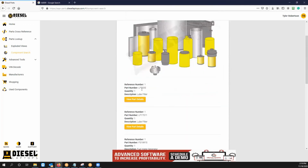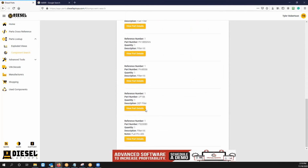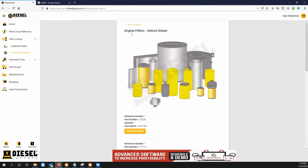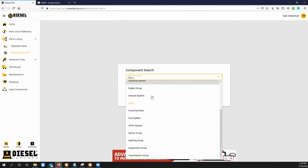And we have defaulted to Fleetguard right now, but again, you can see all the filters and the options that are available for those, and then click the button and then cross it to your favorite brand that you prefer for your filters. Right. As soon as you hit view part detail, it connects to the parts cross-reference and you're in.